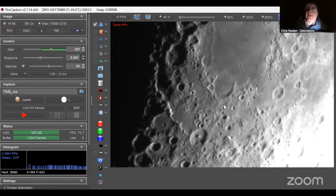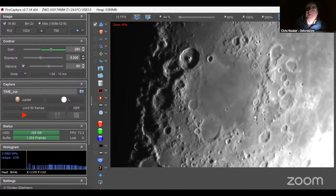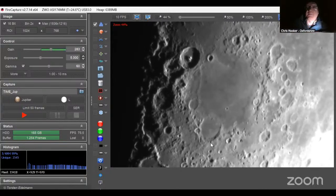Now, this area, just in the middle there, is the Mare Nectaris, or Sea of Nectar. None of these are actually seas, of course. They were named that because the people who gave them the names thought they were seas of water, but obviously they're not. We know now they are plains of lava. These are old, large impacts which have been filled in by lava coming up from the center of the moon.